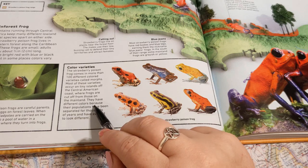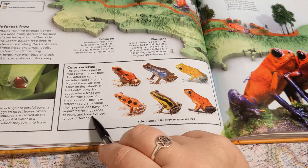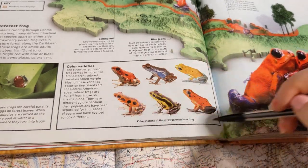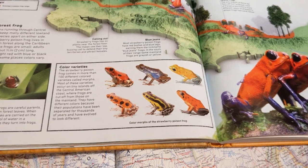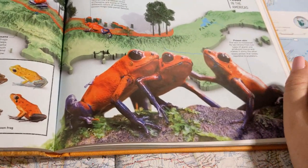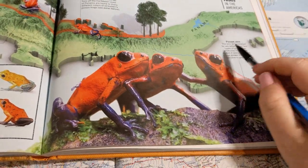They have different colors because their populations have been separated for thousands of years and have evolved to look different. Very, very different. They're all very unique, huh? Let's look at the little anatomy section over here. It says poison skin. Look at their eyes, so cute.